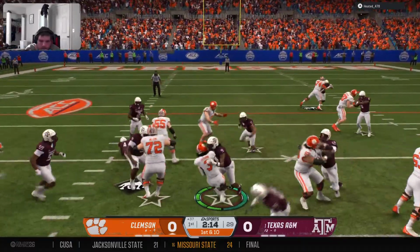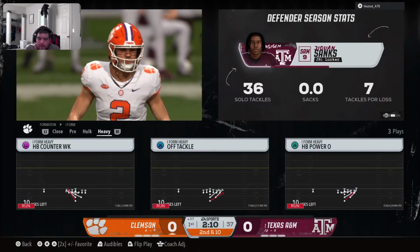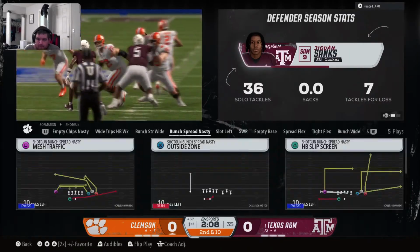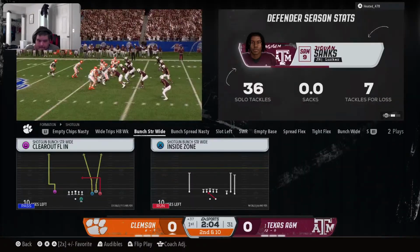Using the ground game here. Tailback has the handoff. Run it up the middle, but stuffed for no gain. No gain there. This defense has been getting sliced up on the drive, but they push back that time, Kirk.